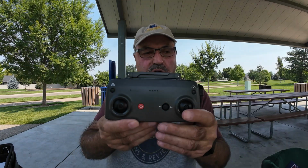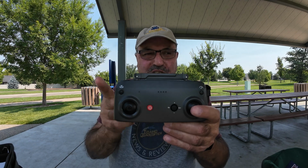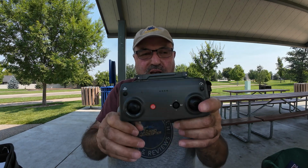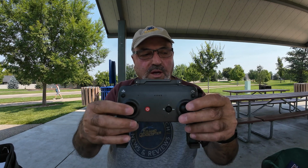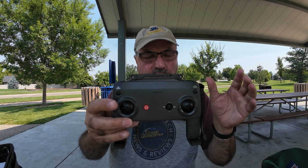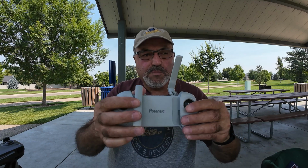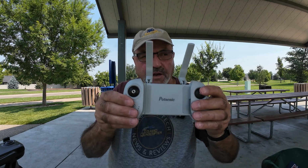So real quickly here, I want to show you the RCs for both drones. Antenna on top. Excuse me, I should say this is for the Holy Stone drone. Antenna on top, and then the mobile device fits down below. I'm going to say fairly similar to a DJI style controller in many ways. Then the Potensic Atom has a flip up antenna, and your mobile device fits in the middle here.